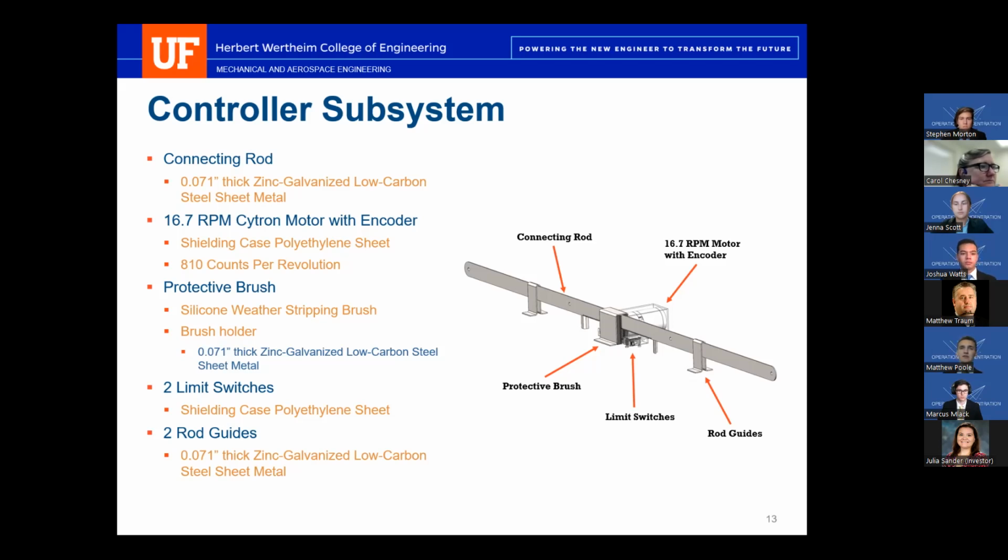The range of motion is controlled by physical stoppers on either side of the indented portion of the control rod, as well as limit switches, which are activated by contact with the physical stoppers. Additionally, we also have two rod guides that were positioned along the length of the connecting rod to prevent the rod from bowing outward, which is a possibility given the ambient wind conditions in the Nevada region.